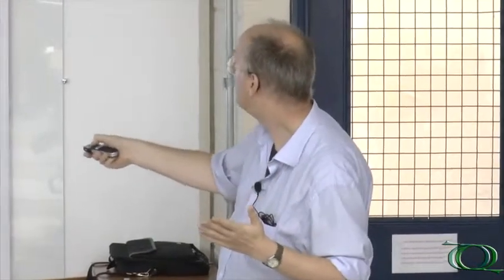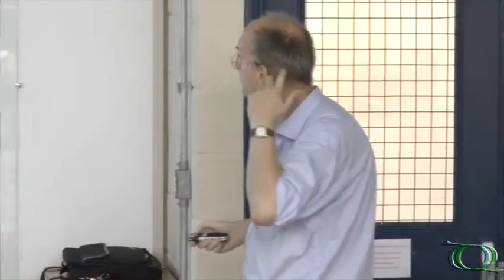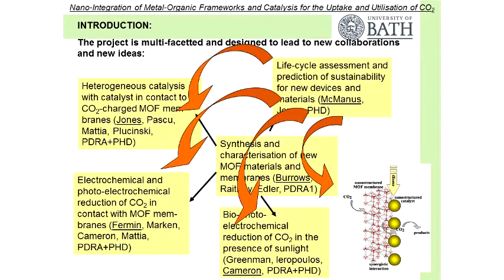And it was quite a big project, and so we are trying to combine CO2 absorption with catalysis. The people involved, there was a big synthesis group, Andy Burrows, making new MOF materials. And then we have the heterogeneous catalysis group, mainly Sophia Pasco and Matthew Jones, looking at Fischer-Tropsch catalysis, basically, reduction without electrochemistry. Then the electrochemistry, photoelectrochemistry, this is where I'm involved. And this is basically what I'll tell you about today.